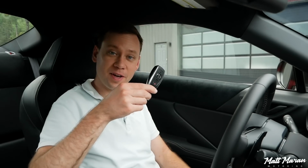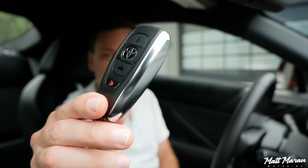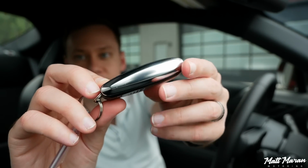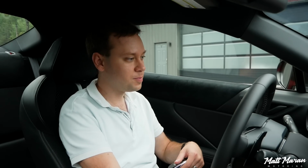All right, let's start up and go for a drive. The GR86 here has basically a Subaru key with the Toyota badge on it, but it's a really nice key. It's not too long and not too thick either. It fits in your pocket pretty well. Like I said, it's keyless access, keyless entry, push button start. You just leave the key in your pocket, hit the engine start button, and it starts right up.